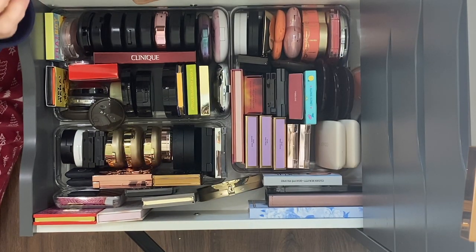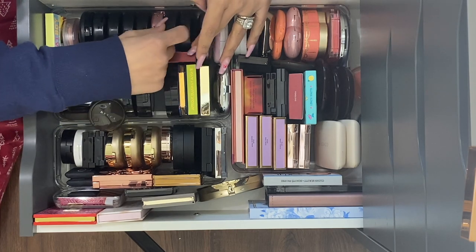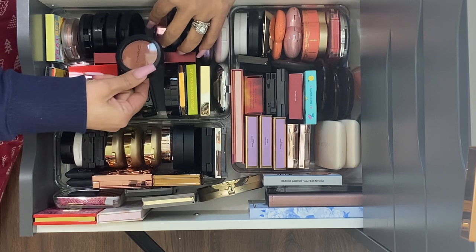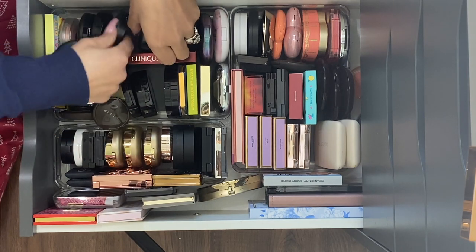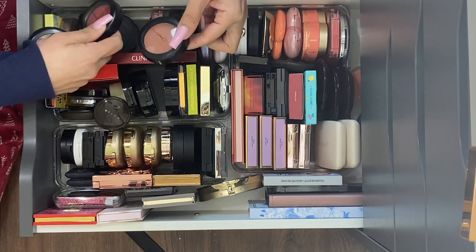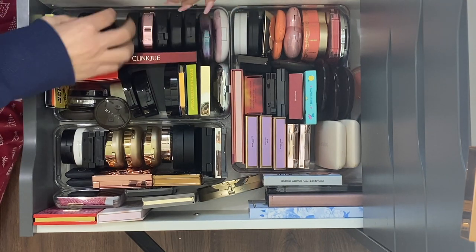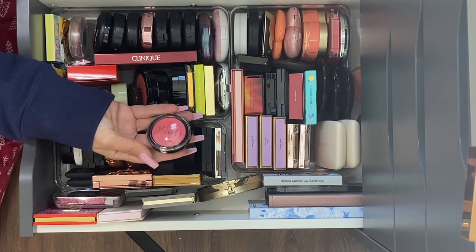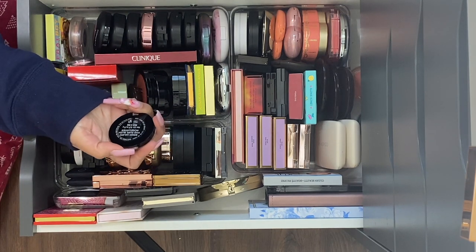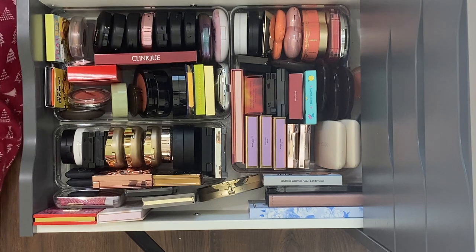And I think I'm gonna do from MAC, Melba and Peach Twist. And this one, I can't remember what this one is. This is Gingerly. I'm gonna do Gingerly. And then let's go ahead and do, I really like this one too, Laura Geller. Yeah, let's do Laura Geller. This is shade Rose Water. How many is that? Ooh, that's four. It's probably good, huh? Yeah, because I do want to get some cream.